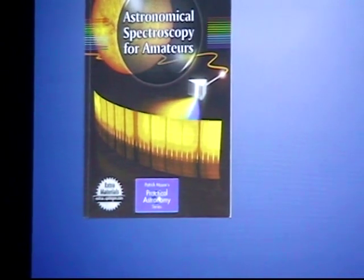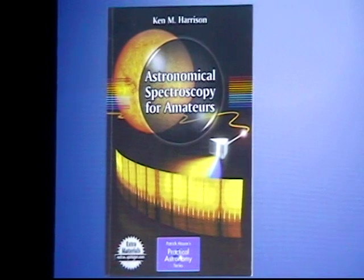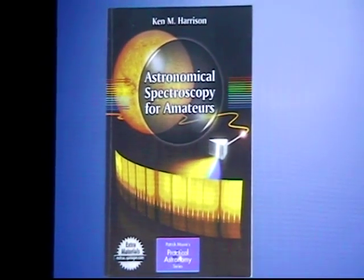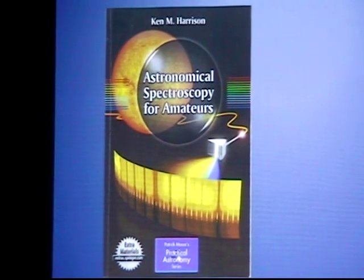Let's look at some of the resources you have available. One is an interesting book for those of you who are do-it-yourselfers and like to build things. Ken Harrison's written a great book. You can buy it on Amazon. It's a little more hardware-oriented than I'd like. It's also a small format book.